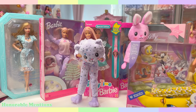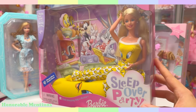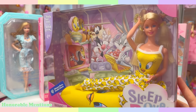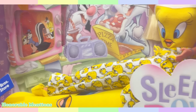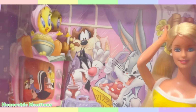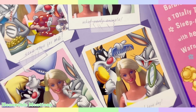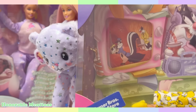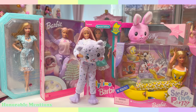And what was also very fun in the early Y2K era was the Looney Tunes craze. And Barbie joined the fun and actually made a sleepover Tweety doll. And so, of course, she has to be an honorable mention because she is so darn cute. It's a playline doll. It's actually nothing special, but I just think she is so adorable. And I am so happy that I have her in my collection. There are several other Looney Tunes Barbie dolls, actually, but this one was sleep-themed. So that's why she's the winner for me, of course.